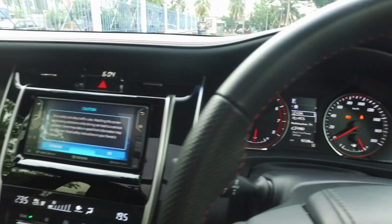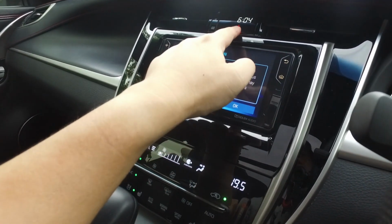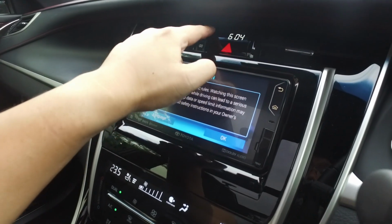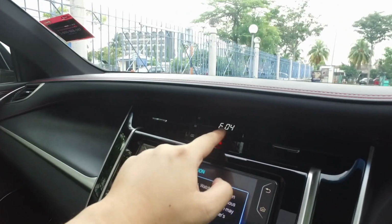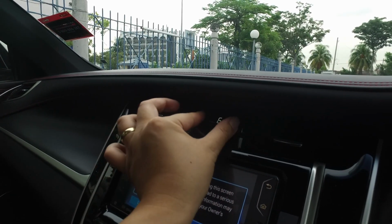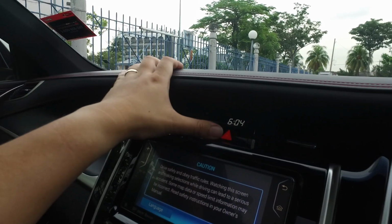Okay, so here, let's look at the center console. Now, this is the hazard light button. I quite like this hazard light button because you see, this is one whole piece with the digital clock. The digital clock looks a bit old-fashioned, but this whole plastic piece is together with the hazard light switch.